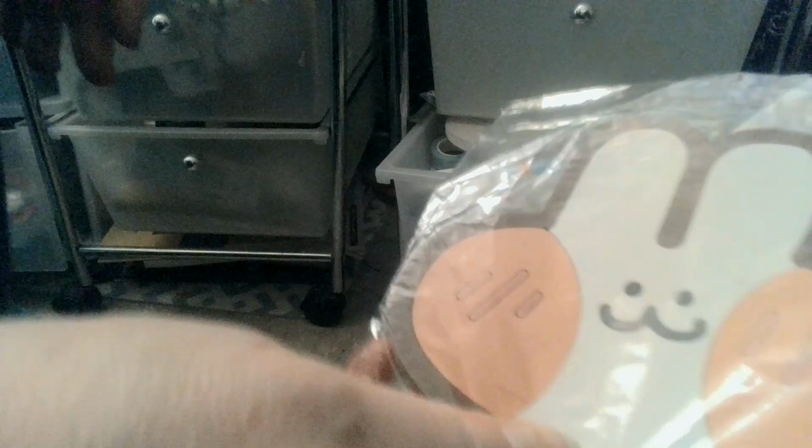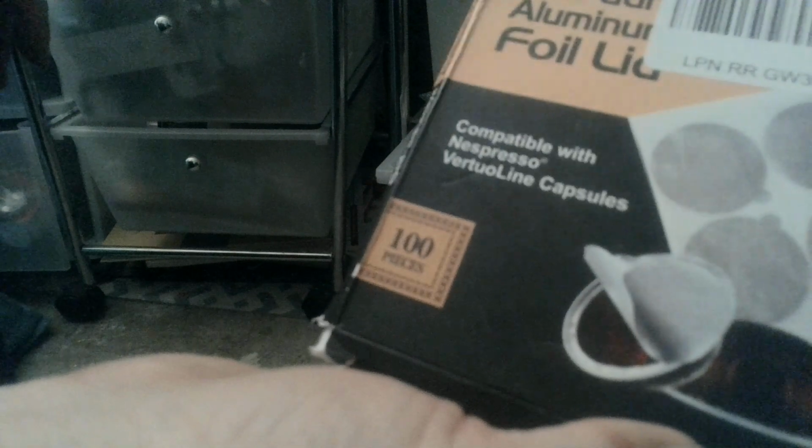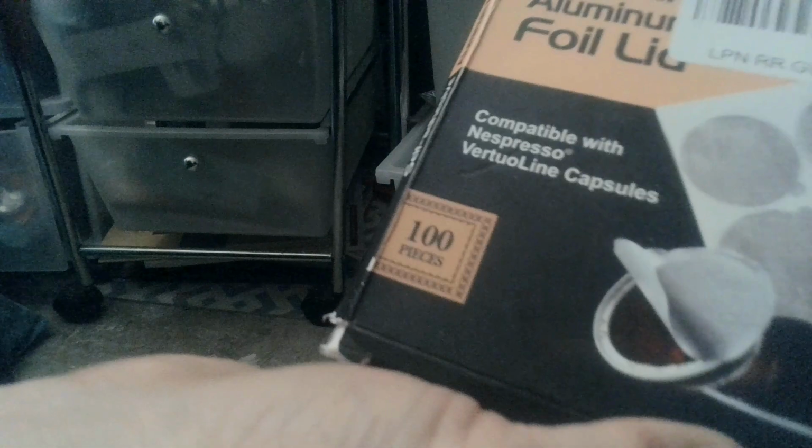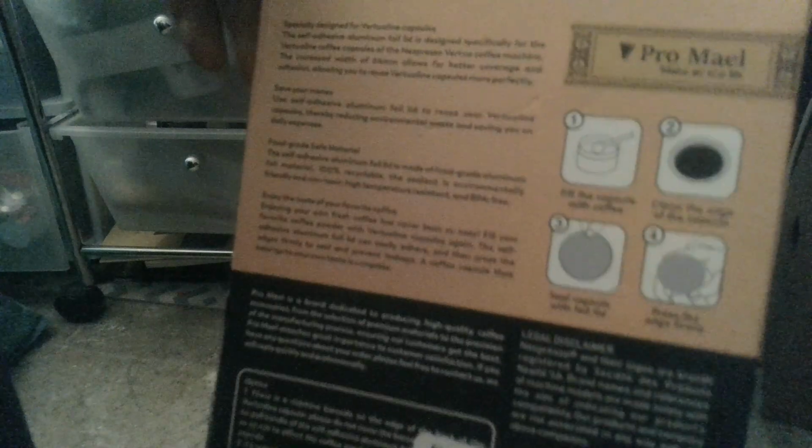Oh, here is a cute little magnet. Oops, dropsy. And here's the front of it, a little bunny. Okay, I'm not familiar with this. It says self-adhesive aluminum foil lid. Now, I don't know why you would need this. Compatible with Nespresso. 100 pieces, but if that's something you need.